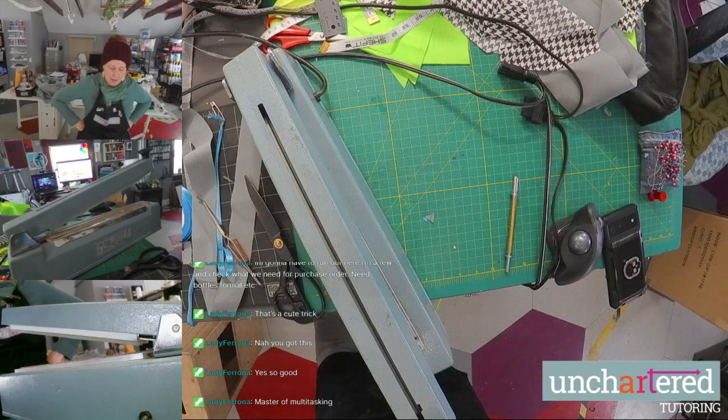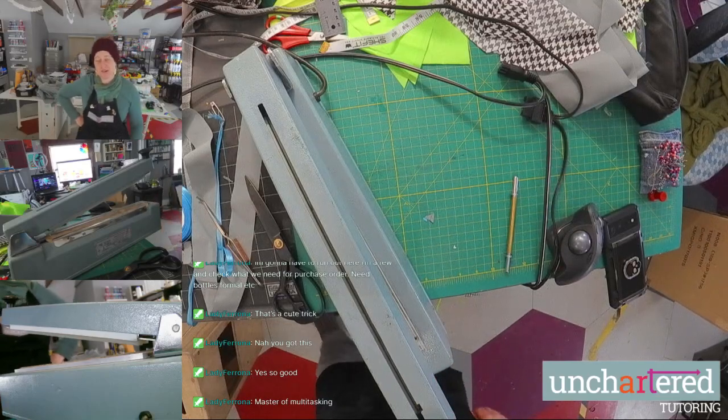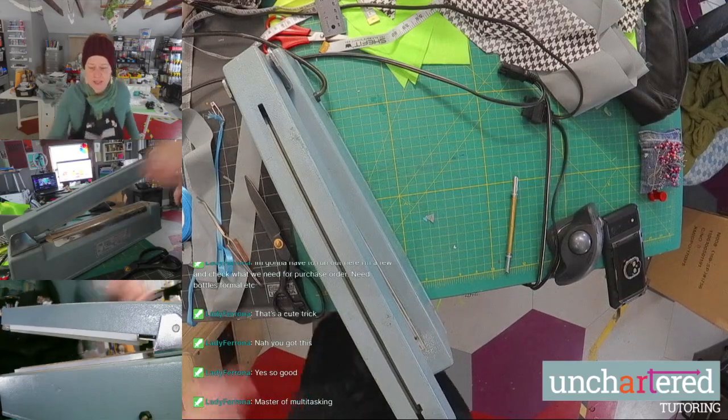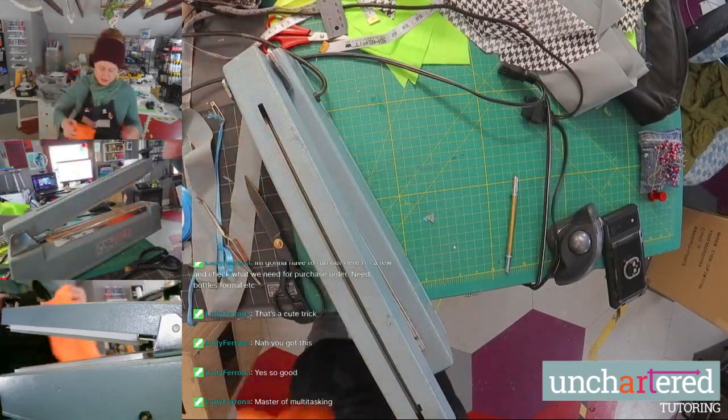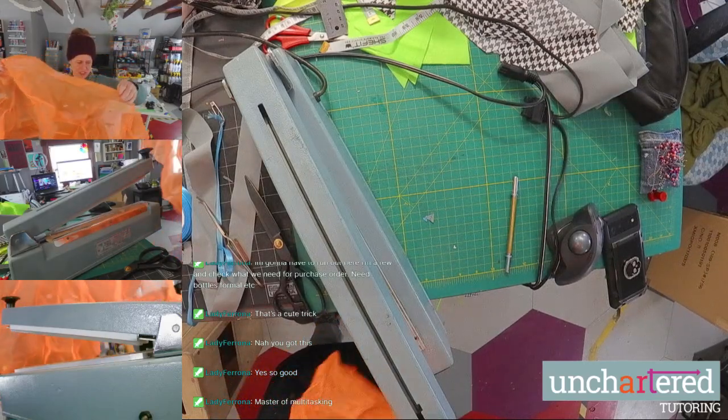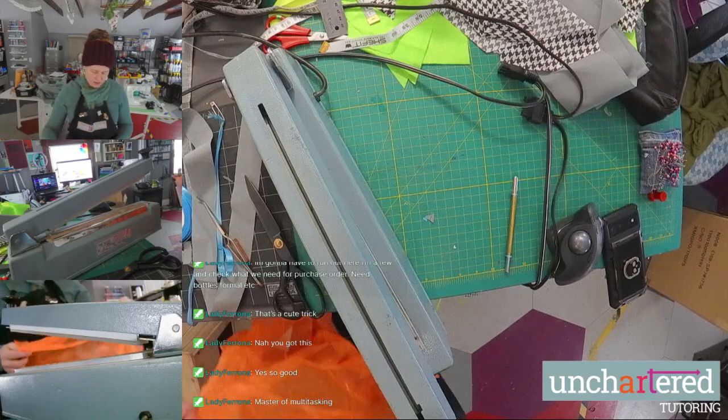Cool. I'm gonna think on this problem. In the meantime, we're gonna sew the flag. No, the flag needs it too. How's the organza? Let's test this on the organza. Here we go. I think this is organza. I think that's what this is. We're gonna test it.